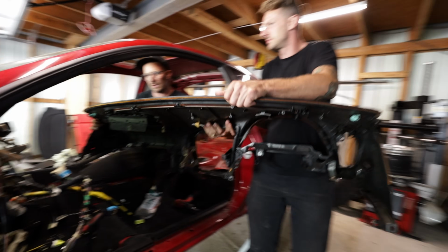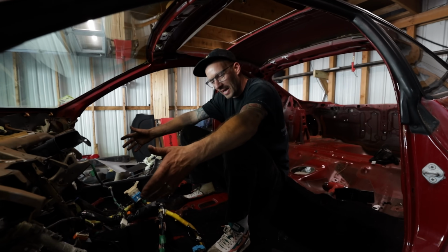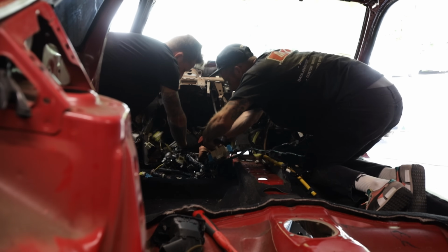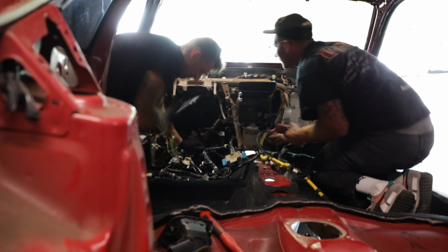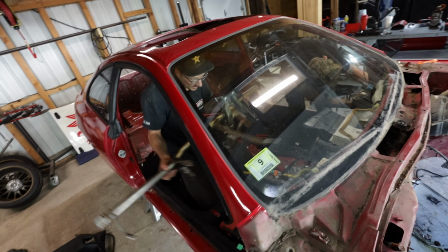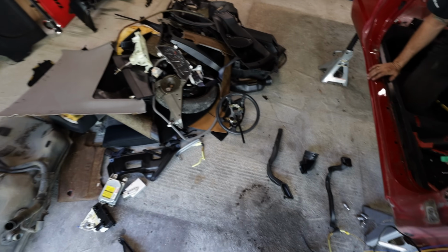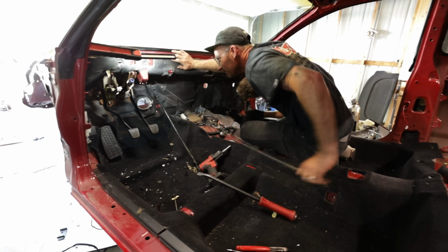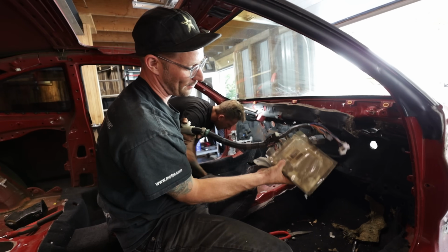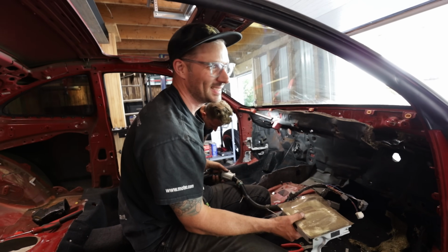Alright. Keep that in one piece. It's like you just open up a whole nother can of worms, you know what I mean? Look at all this crap. Save that. Five SFE. Wait, this has a 5 SFE block? I'll have to check that out.